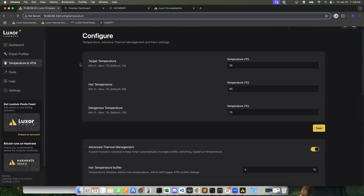Now, AutoTuner works to reduce power consumption, but that's all it does. AutoTuner doesn't understand temperature. AutoTuner doesn't understand anything except for hash rate, chip health, and voltage. Right? So chip health does consist of temperature, but AutoTuner doesn't explicitly work with temperature.